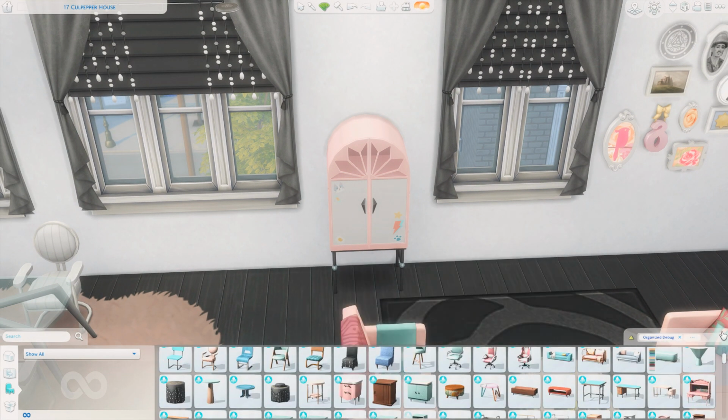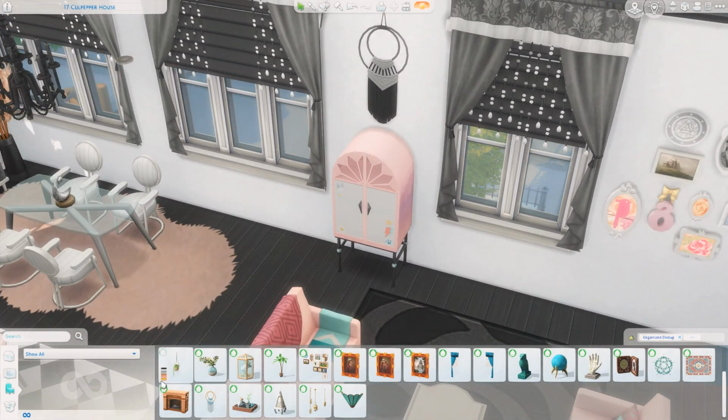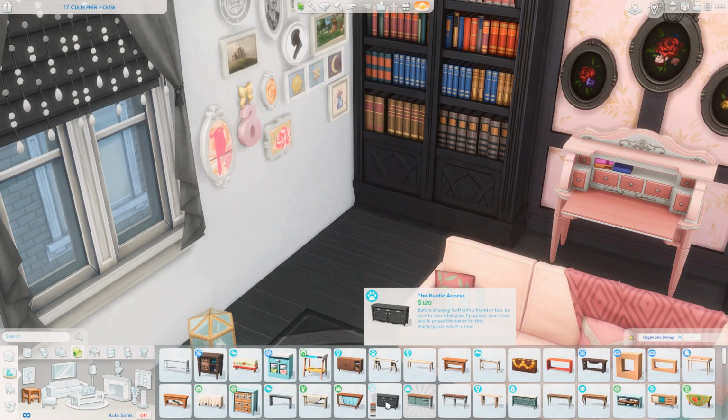But we'll get to that a little bit later. I haven't really gotten to the bedroom yet. I just wanted to place that down. We're still out here in the living room trying to add some more decorations. I did use this little dresser from high school years. I thought it looked quite cute.